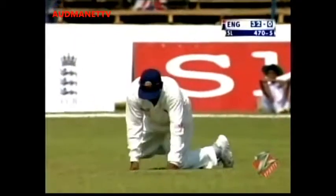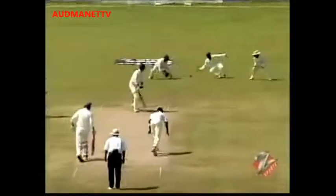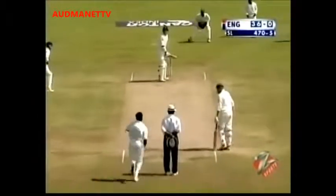A little bit of movement once again for Chaminda Vaas away from the left-hander. Again, that really illustrates the slowness of the pitch. Not carrying. Sri Lankan slips need to stand up a little bit more. Well, there's a couple of lessons here for the Sri Lankans. One is that you can't afford to be too deep at slip, and the other is, where was the keeper? Big gully in place now for Trescothick.